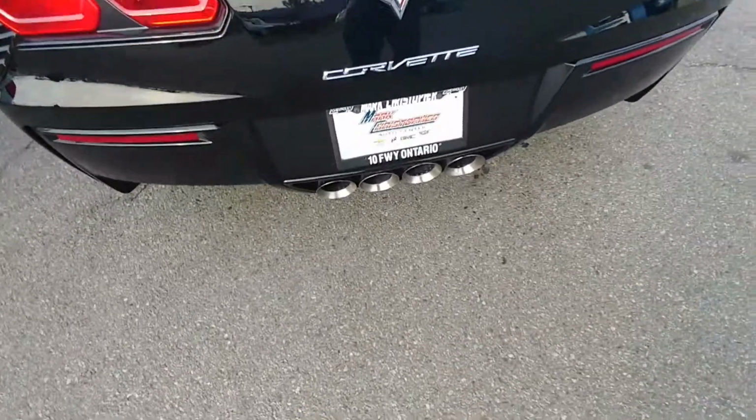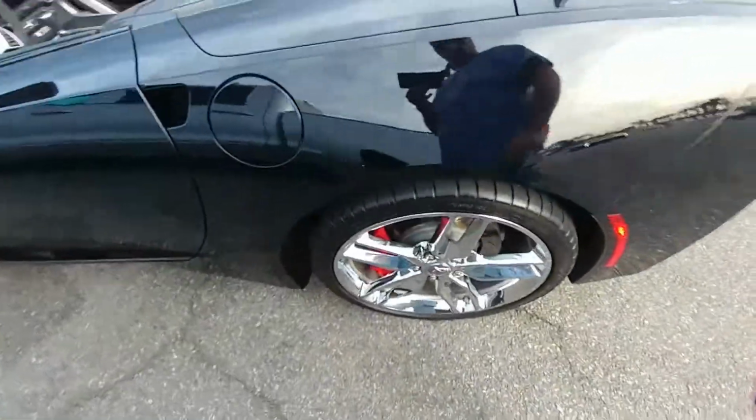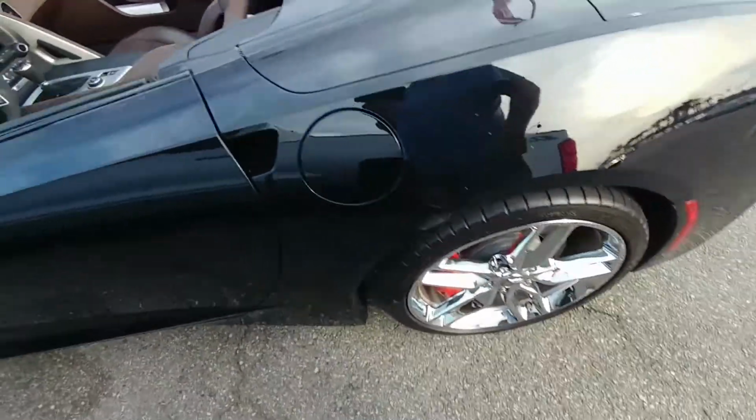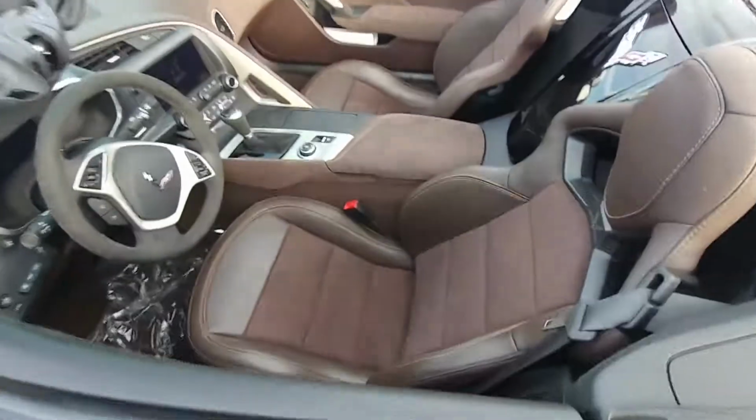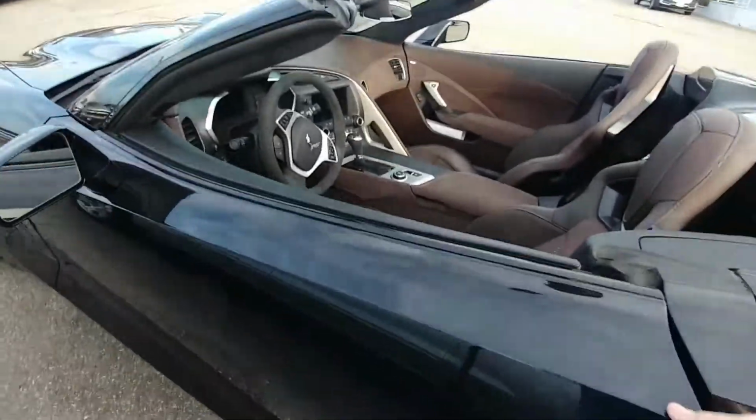So it has a nice sound to it. The mufflers are still on it, so I'm gonna get a muffler delete right away. See, mine had gray carpet. This one has a dark tan. So this one's actually gonna be a lot better.